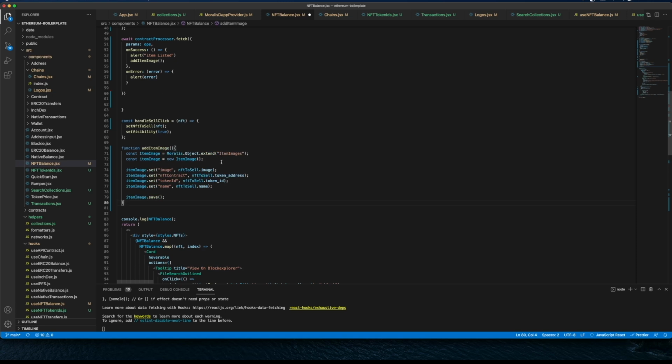So add item image creates a Moralis object or extends item images. If we have this data frame in our Moralis backend, which we don't, but the first time it runs, it will create that. That will create a new element in there, set the image property to the NFT we're trying to sell currently, because we pressed the modal. So we have an NFT we want to sell. We'll get its image, we'll get its token address, its token ID, and its name. So we can then later on refer to the token address and token ID to get the image and name of the collection. How cool is that?